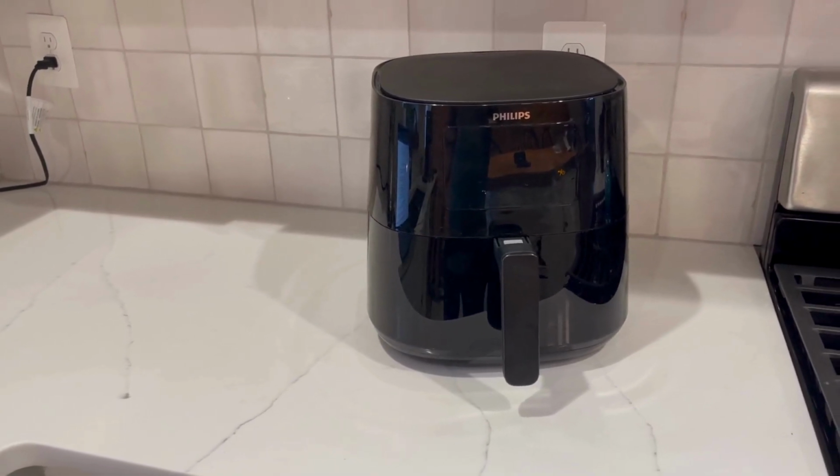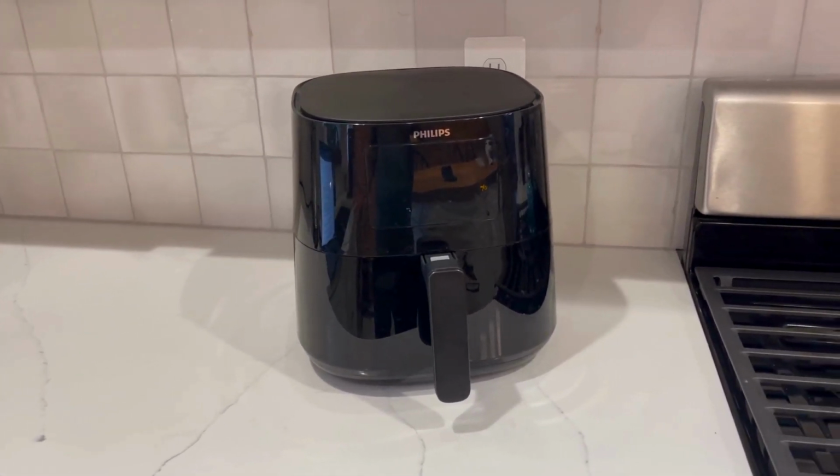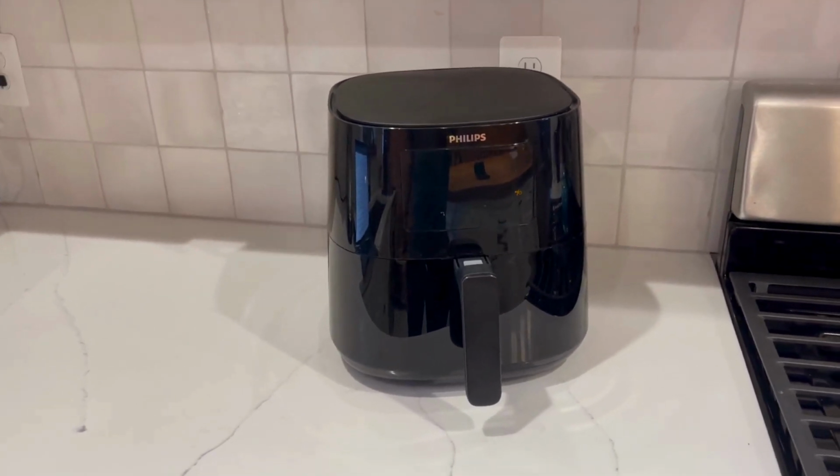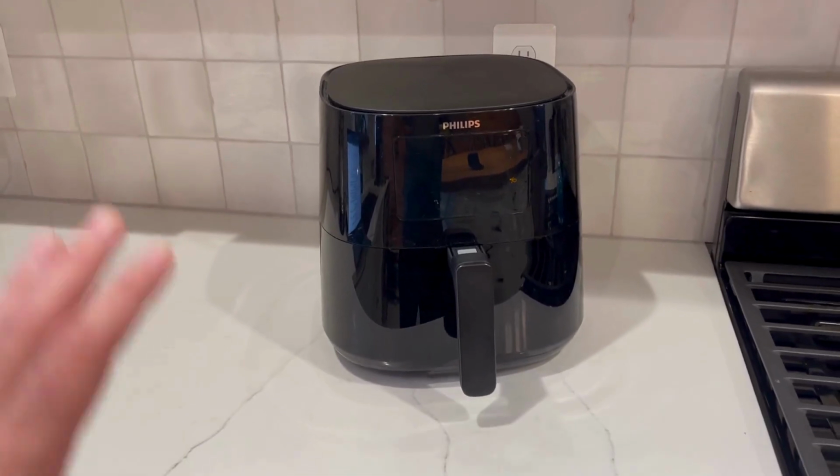Now, let's talk about cleanup. Nobody loves scrubbing pans, right? Well, the Quick Clean basket has a non-stick coating and all removable parts are dishwasher safe. So cleanup is a breeze.